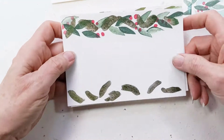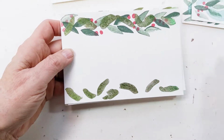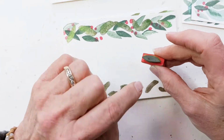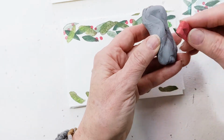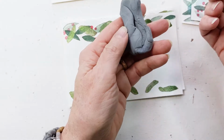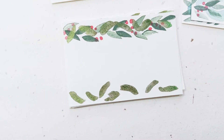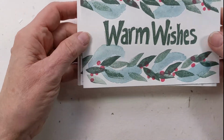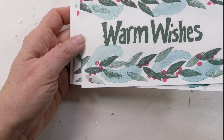And I will say that when you stamp on top of any kind of metallic or especially glitter, that glitter is going to get picked up on your stamp. So you want to have a kneaded eraser to clean that as you go, so you don't end up with the glitter all over your ink pad. I think this adds a nice movement and a really charming quality to it.